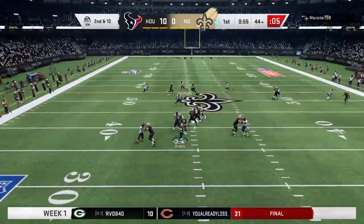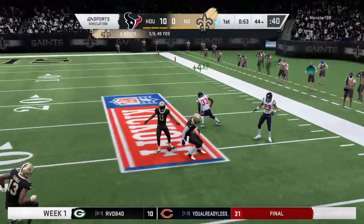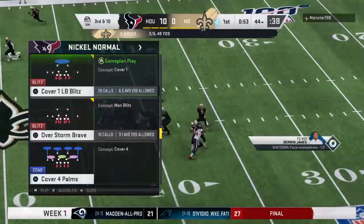From the gun, it's Brees. And that one got tipped, kind of threw everything off. It brings up 3rd.